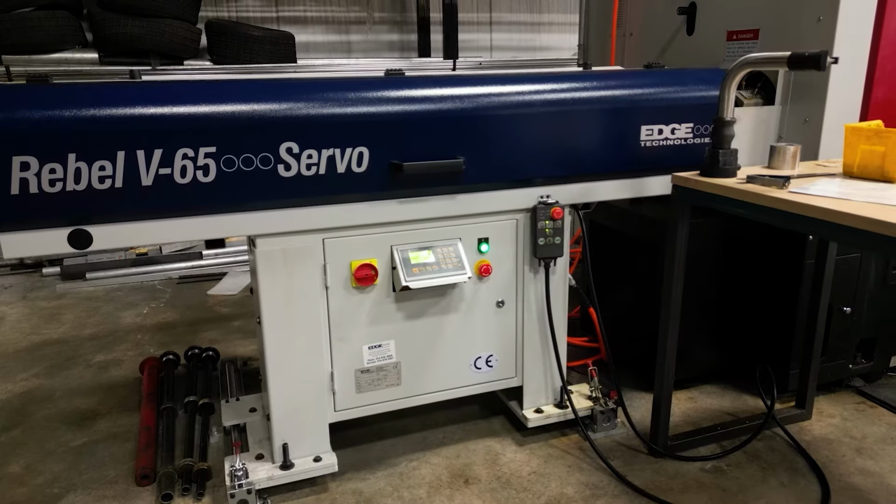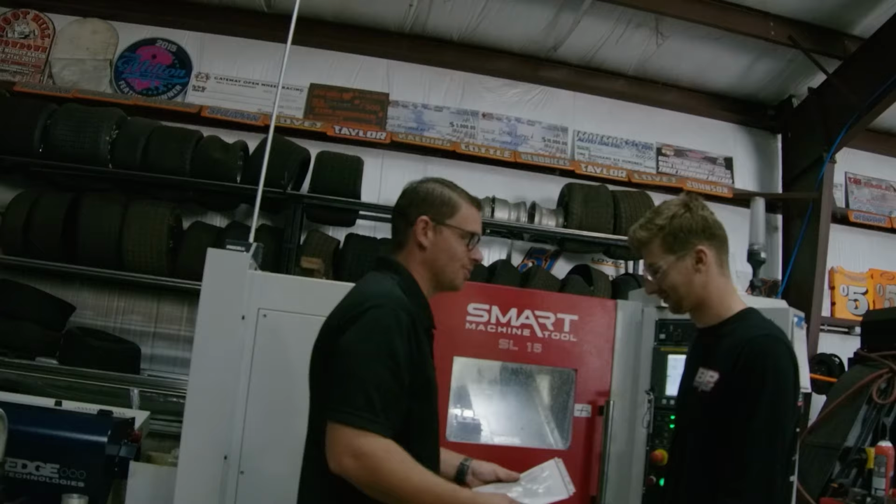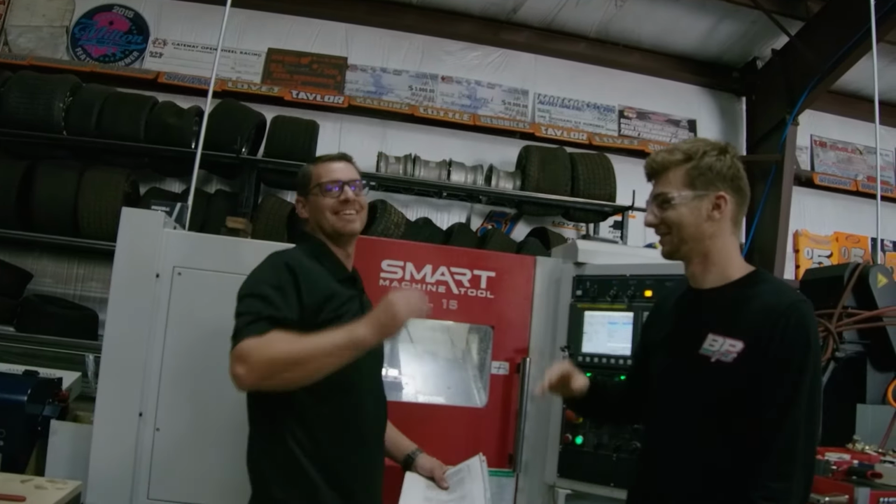When I purchased my first lathe, I didn't even know what a bar feeder was and how it produced value. Knowing that we have one now and seeing the value that it produces, I'm never going to purchase another lathe without a bar feeder.